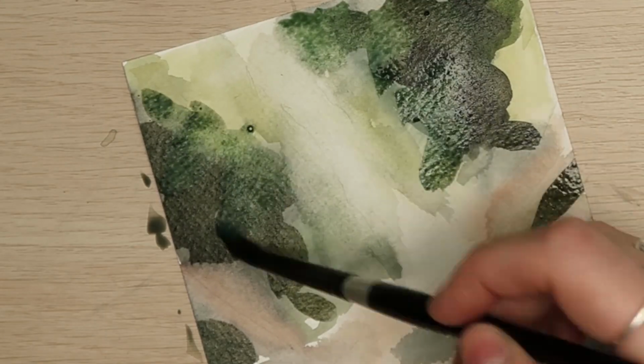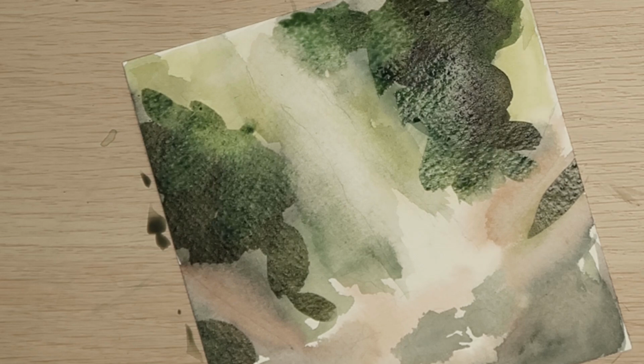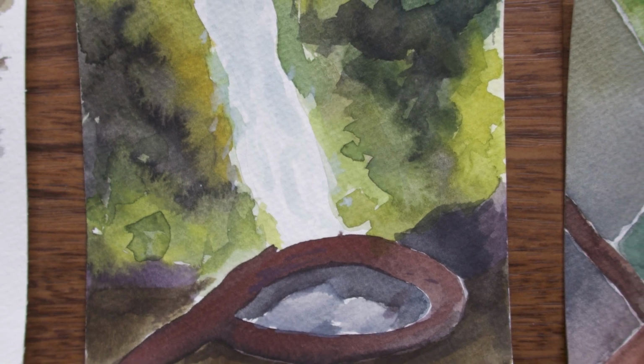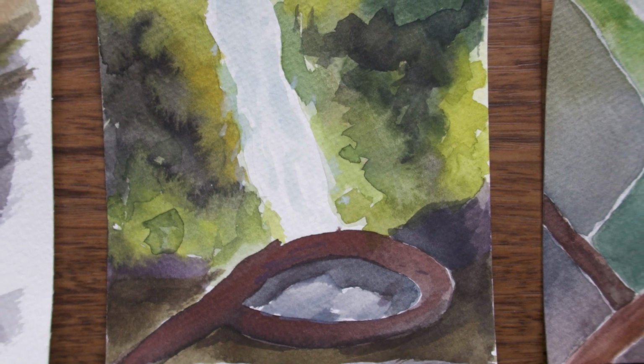Georgia O'Keeffe used the wet on wet technique a lot to get the colors to blend more and to get that natural effect. So this is the first one I did, and I really liked it. And then from there, I tried to abstract it a little bit more, still using that wet on wet technique. And the last one I did, which I actually really like, is this one.